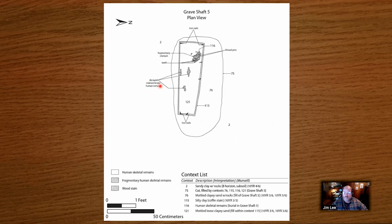This is 5. It's a rectangular coffin. It wasn't hexagonal, a slightly different kind of coffin. We did find teeth with this one. There were some teeth near what was left of the skull, and then there are also shroud pins on the skull. And the teeth suggested that this was a subadult between the ages of 6 months and maybe a year.